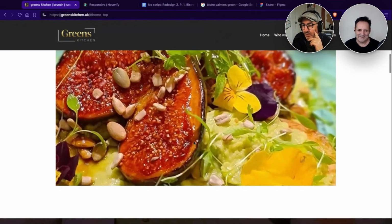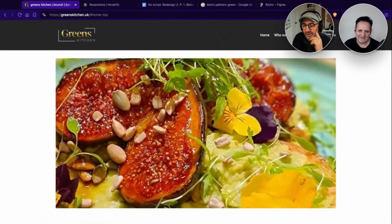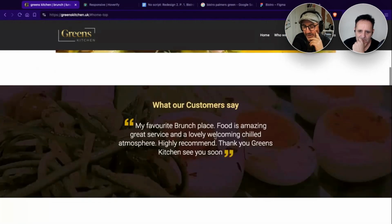Anyway, now we're on to this image. It's a lot of an image. I don't know, it's not doing it for me anyway. Because we don't know what it is. And it's taking up the full viewport, from top to bottom as we scroll through. All right, let's keep going.